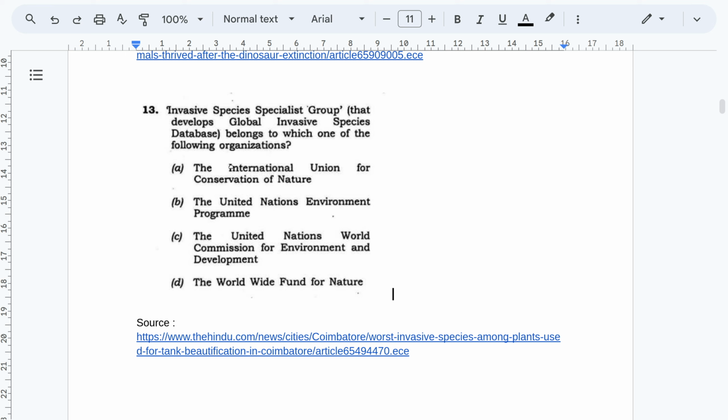Even if you are familiar with the work of the IUCN, you will know IUCN deals with invasive species, and there is a good chance that the invasive species specialist group will be from IUCN only. So yeah, that answers question 13.